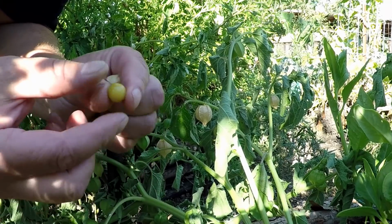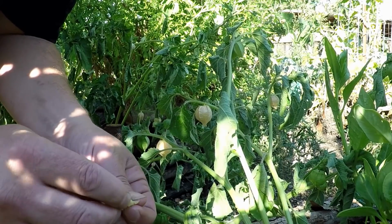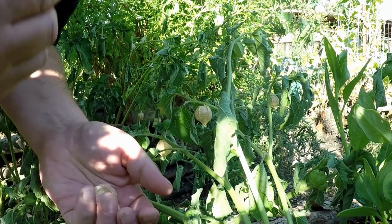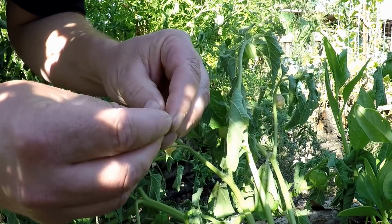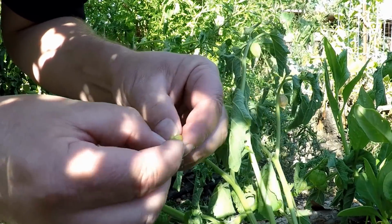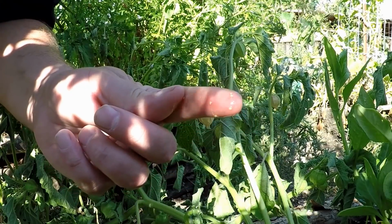Here we go. Really delicious. I'll open this little one up and just crack it open so you can see the seeds that are in here. Lots of little seeds.